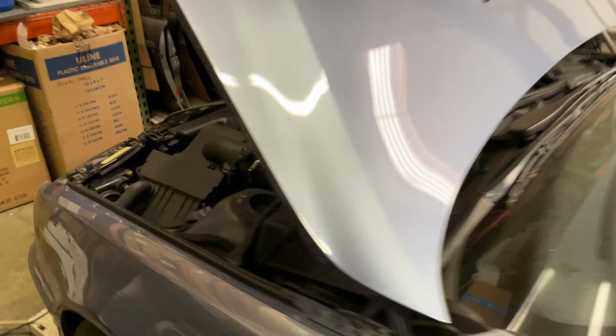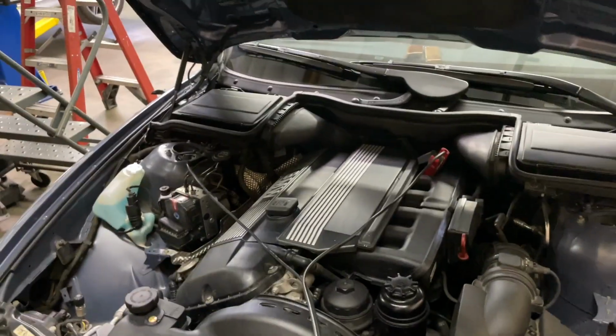Then this car needs an alignment, and we need to test the vapor barriers, see if they're leaking. I put it back on the charger just to ensure that we don't kill the battery in here.